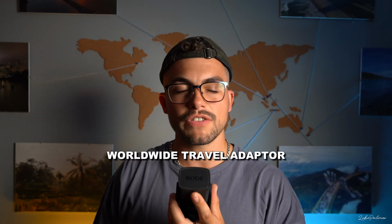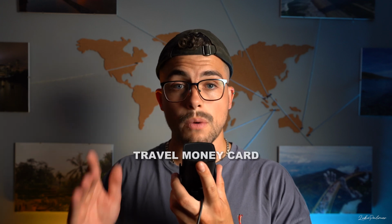Number 3 is a worldwide travel adapter, and I know that might seem obvious, but it's something that I almost forget on every trip I go on. Worldwide travel adapter, so that you can charge all of your UK devices, or if you're not from the UK, sorry, if you're from anywhere in the world, you can charge all your devices anywhere else in the world. Easy. Number 4 is your travel money card.